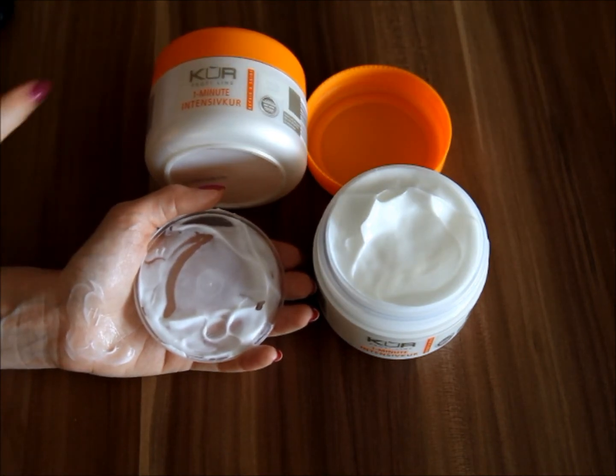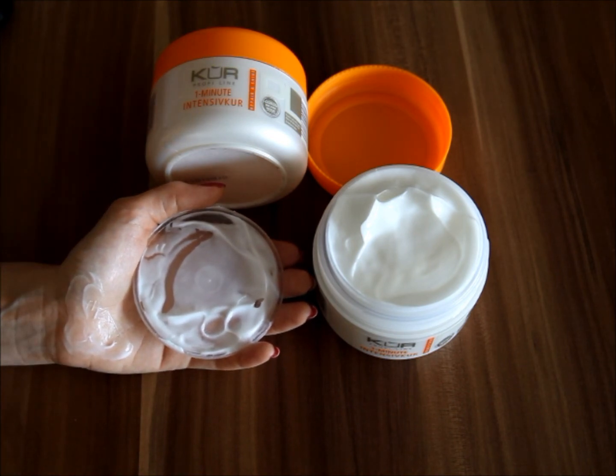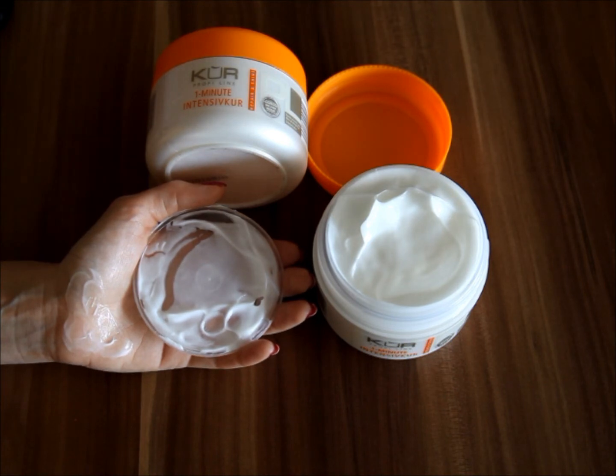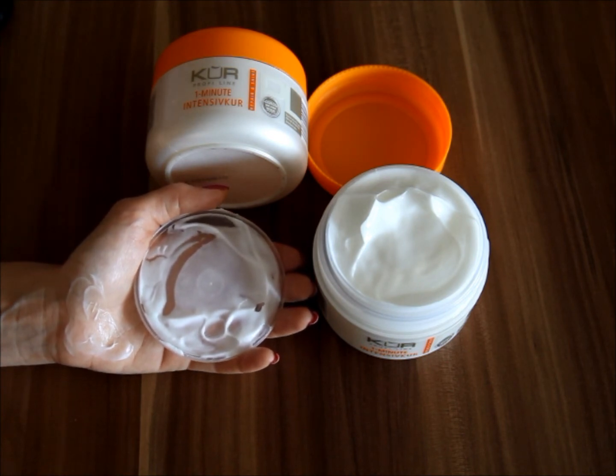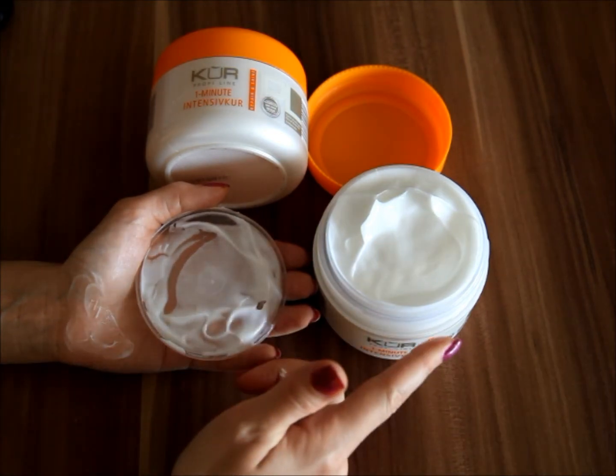As you can see, I have already used up a whole jar of it, and I have just started a second jar. Out of 10, I would probably give this a 9, just because I'm not a fan of the packaging. Other than that, I do really like the effect of this hair mask, and I would definitely recommend it. So out of the 2 hair masks that I was presenting today, this one in the jar is definitely my winner.